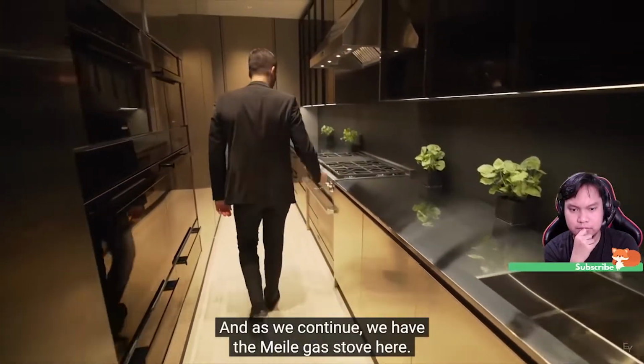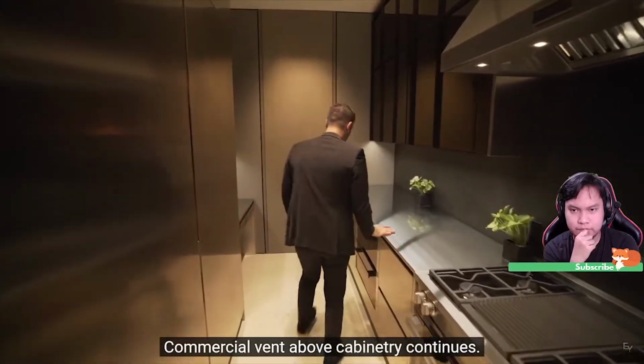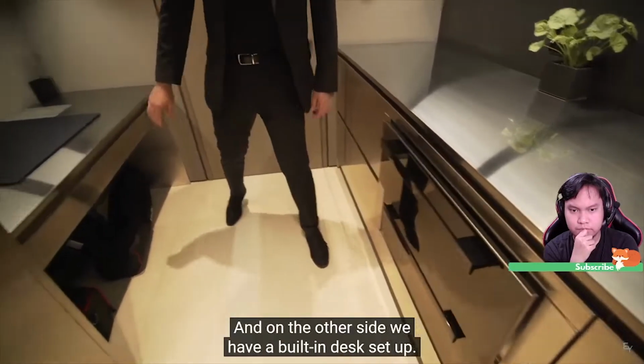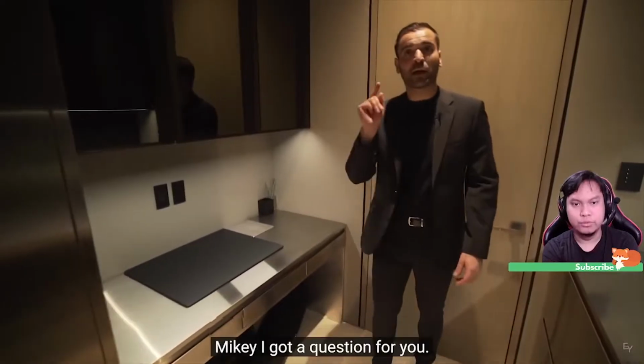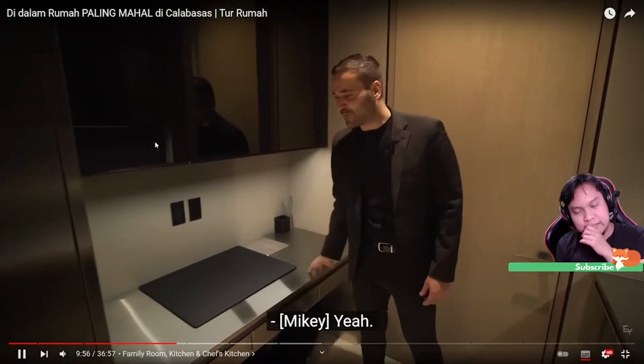And as we continue, we have the Miele gas stove here, commercial vent above, cabinetry continues. Oh, nice, a warming drawer. That's right. And on the other side, we have a built-in desk setup. Mike, kok di dapur ada meja kerja? Okay, I got a question for you. Why do you think we have a desk over here?